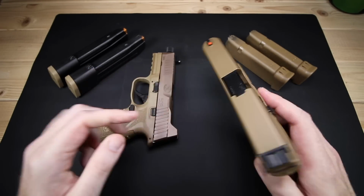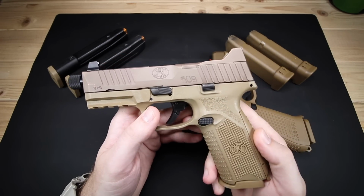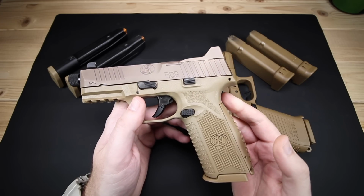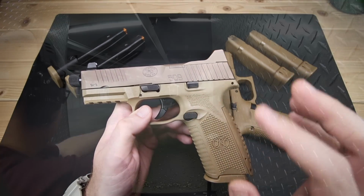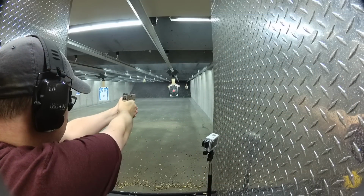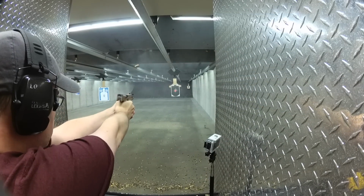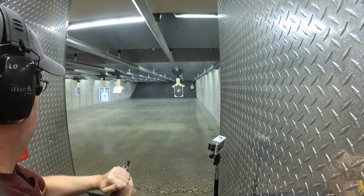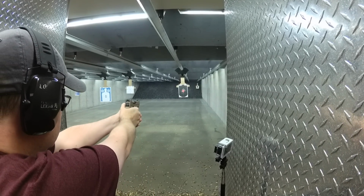That said, I have to say that the FN 509 has been a little bit of a culture shock for me. Last year I reviewed the regular 509. I thought it was an okay gun, but it just didn't wow me very much. But when I got my hands on this with the additional features, especially the red dot plate and the sights, the suppressor height sights with the HD callout on it, and then the color scheme of this as well, and the threaded barrel. You guys know I run cans from time to time. It has just really impressed me a lot.